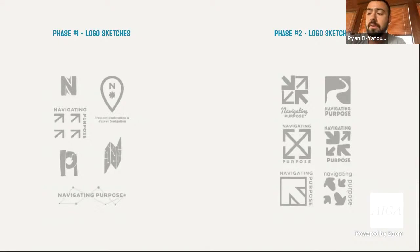So the first phase on the left is our logo sketches that Ian and I had come up with. What they gave us was obviously navigation, and we felt like that was a focal point that we could have visuals for. It was like navigating, whether it was land, water, or air. It speaks to where your career could be in any of these facets. So there was a lot of navigating, motion, direction, and that's where we stayed on the left side initially.